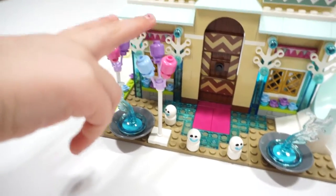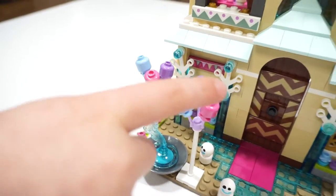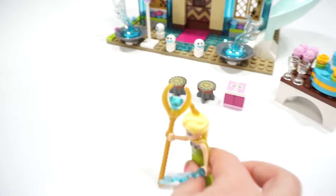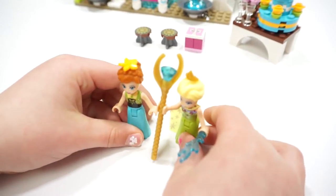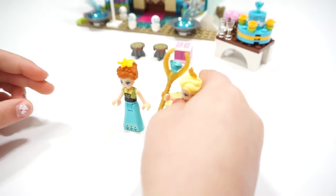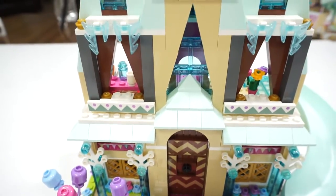We have two flowers that look like this. Those are cool. What else? And then we have Elsa. Of course. And Anna. And Anna. Nice. So.